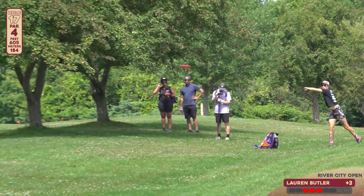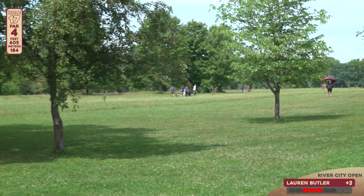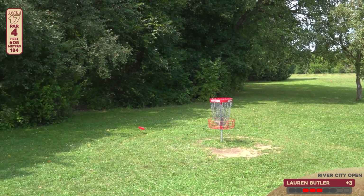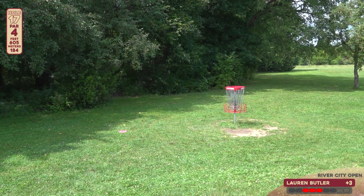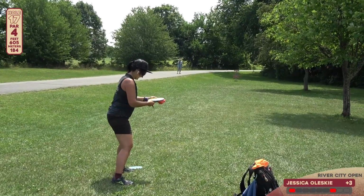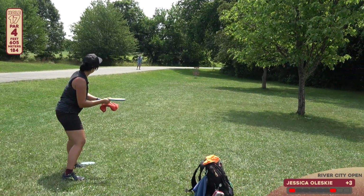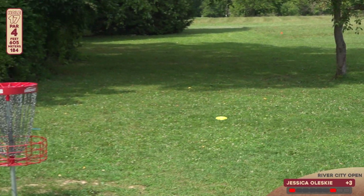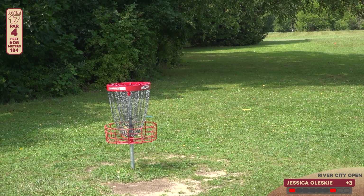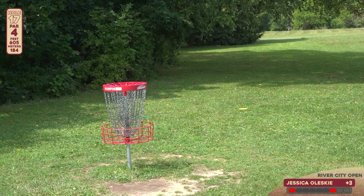Lauren throwing her third shot. Puts it nice and close. Just opting for the safer forehand option here. That one looked a little soft out of her hand. Yeah, maybe a little scared of the OB.